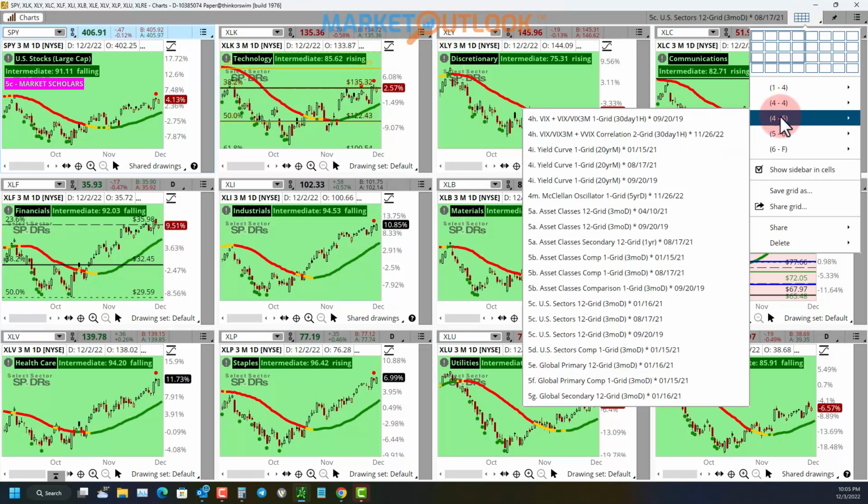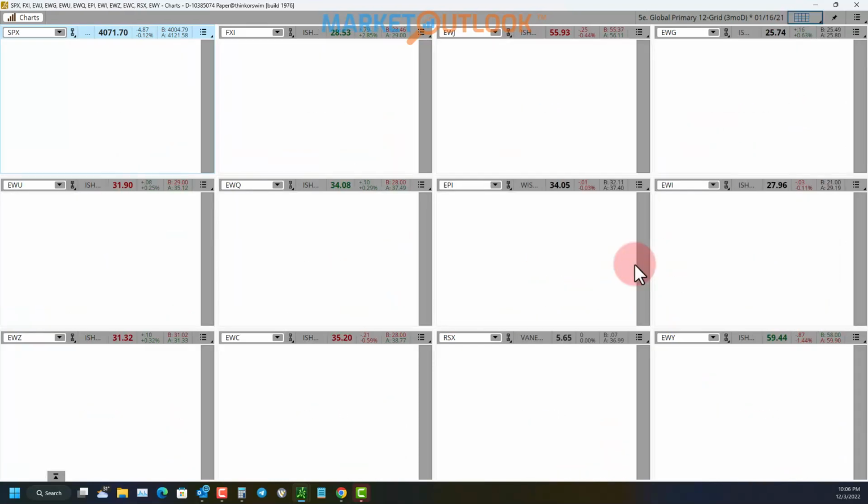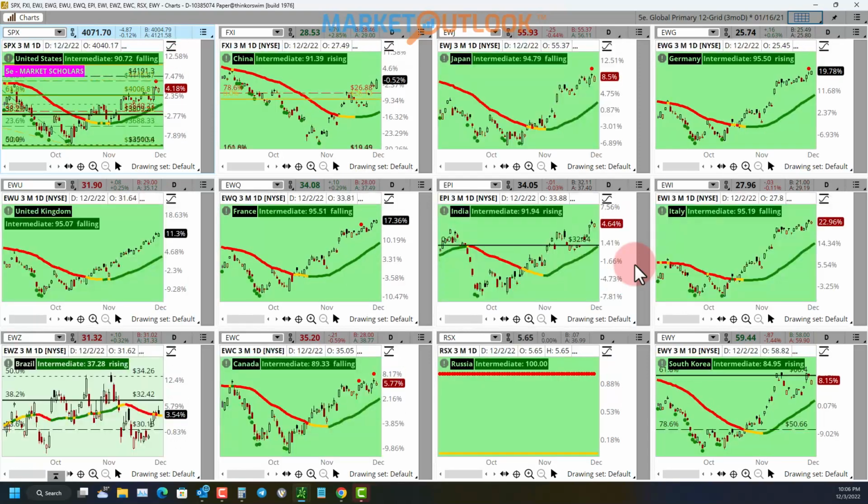And now you look at the grid for all the biggest economies out there, and the ETFs that track their major stocks here. And you can see again dark green shading and a green line across the board, except for, in this case, Brazil.